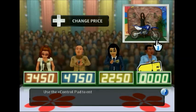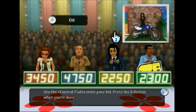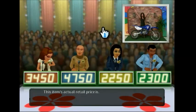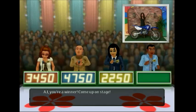It's your turn to bid. The actual retail price is? Come up on stage.